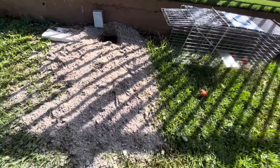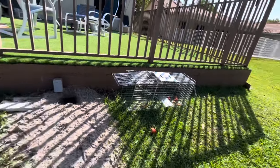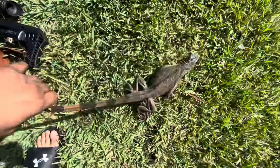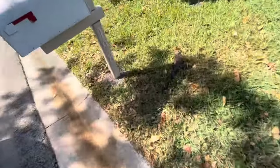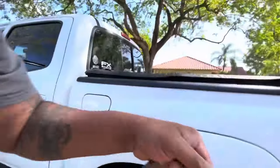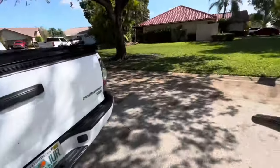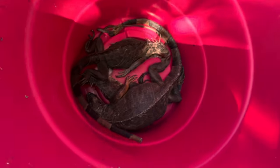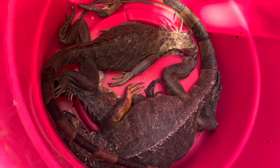We got it. So cool. Nice job. We got it. Thank you, man. I'm right in the act of digging. Man, guys, we are on a roll right now. We're on a roll catching iguanas, and you guys thought we were done. I'm telling you, when you're with the iguana, man, the party don't ever stop. Let's keep rolling.